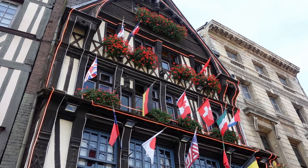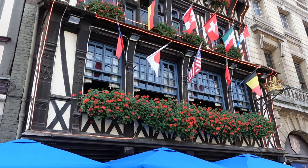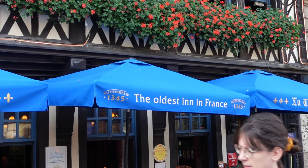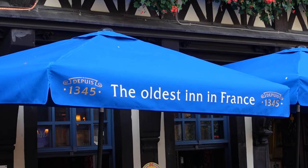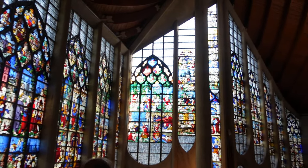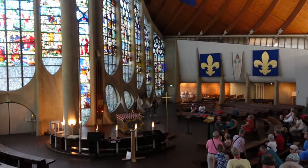And you can see what pride the people take in their buildings, and there's flowers everywhere. It's just a beautiful country. It's a beautiful place. And this is supposedly the oldest inn in France. And the guy told us that might be debatable. But look at some of the windows.